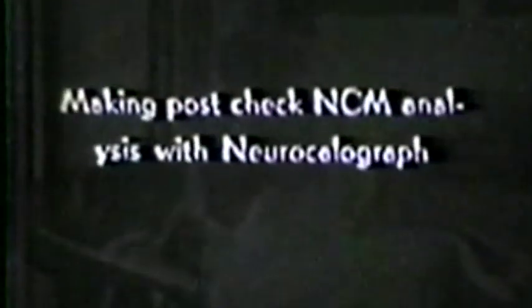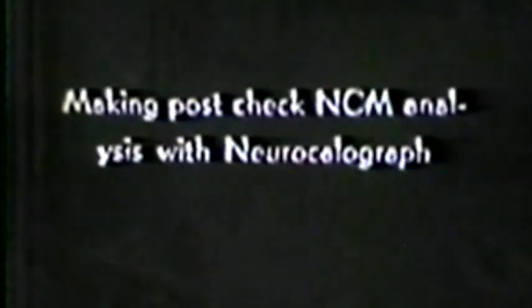That booth was completely shielded on all sides to prevent any rays from the exterior from coming into that booth, which might interfere with the neurocalograph reading.